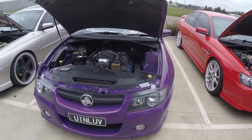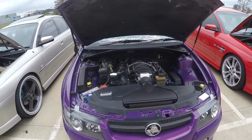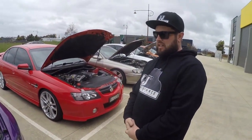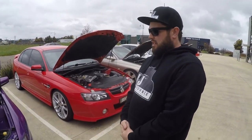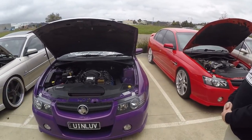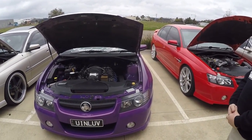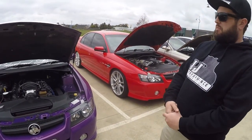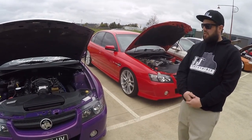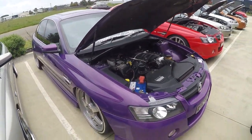Here we have the Cadbury car. Now, this thing is a weapon. It is all my running gear out of my VY. But customer wanted manual, so it went manual. So it is cam 6 litre, all the fruit, new clutch, 3.7s, big pipes. It makes 353 kilowatt on the hub. Whole lot of sauce. Oh yeah.